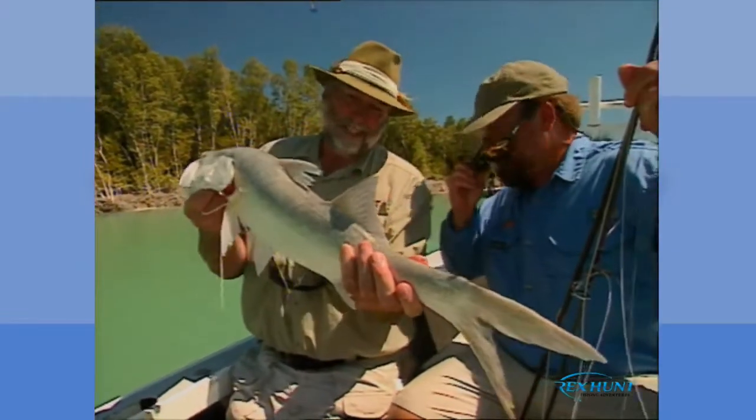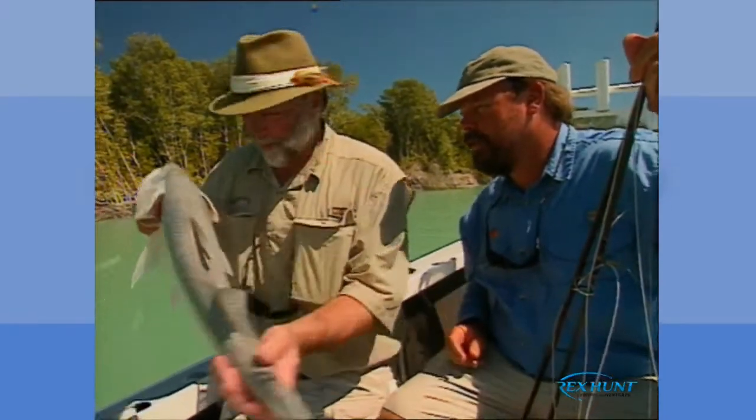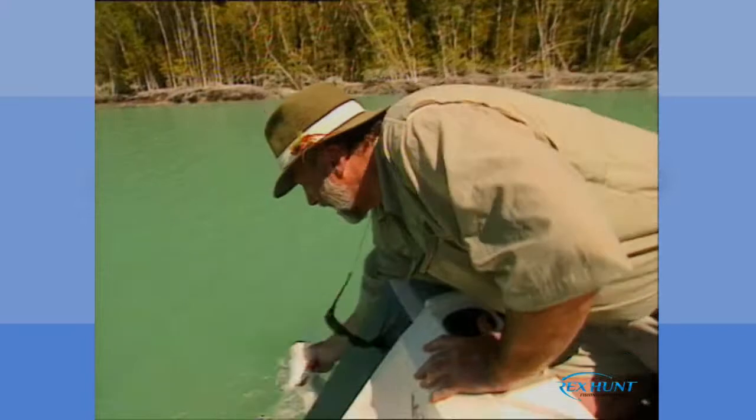How about that? We'll give him 3 kilo, won't we? Oh yeah, I'd say so. Beautiful. I'll just let him go. And, oh, he wants to go. Off you go if you want to go. Go on, go on, go on. There he goes. It's as simple as that.